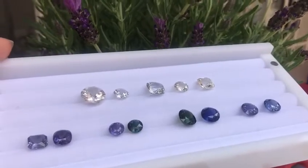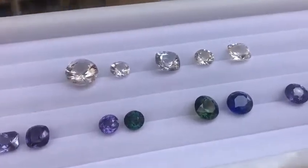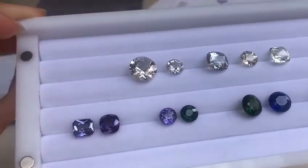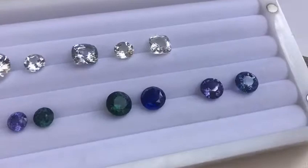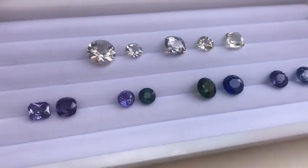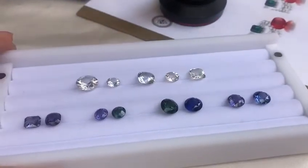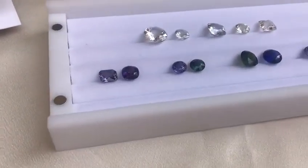Hi guys, so look at this tray, all unusual color sapphires. In an earlier segment we talked about the near colorless white sapphires. Right now we are going to talk about one of the rarest sapphires that you could find. They look in the daylight kind of a violet to bluish violet, but they are really color change.